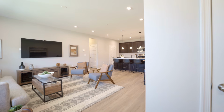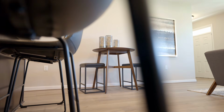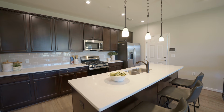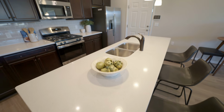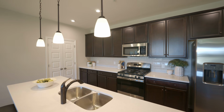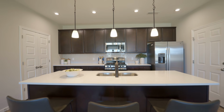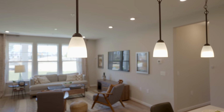The foyer with the closet opens to a large family room, which flows seamlessly into the dining nook and a spacious kitchen. The beautiful kitchen offers a pantry, ample cabinets and counter space, and a large island. Kitchen islands are perfect for extra prep space, overflow seating, or a place to hold appetizers for gatherings. Let's go look at the rest of the amazing home.